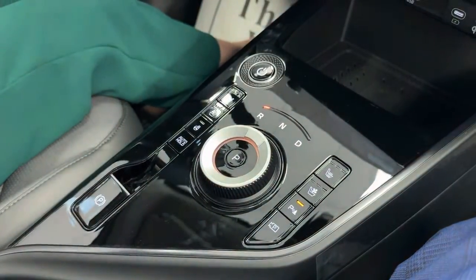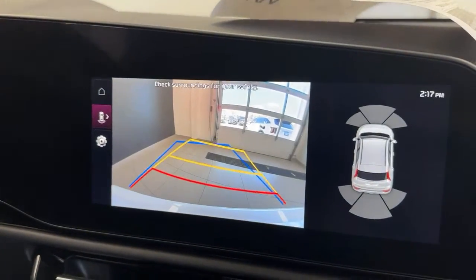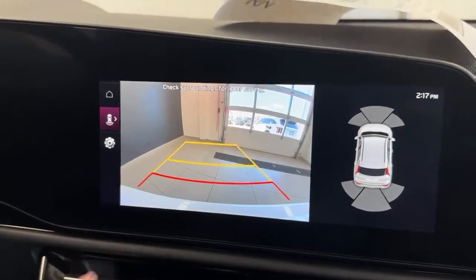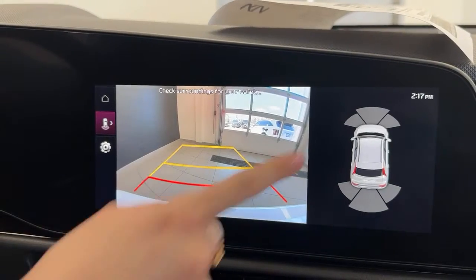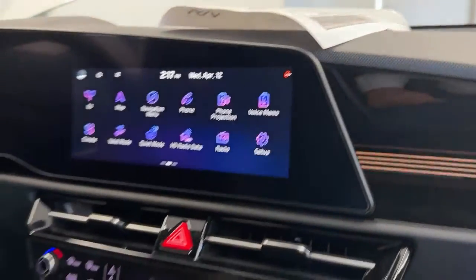And now since it's in reverse, it's going to pull up my backup camera. I just want to show you guys how crystal clear this is. So take a look. You have your parking guidelines, of course, which when you move your steering wheel, it'll move with you to show you exactly where you'll end up. But the quality is so good. You can see how dirty our floors are. You can see it's such a beautiful day outside. My mom's Sorento PHEV is being charged. And then your front and rear backup sensors, or backup and front sensors on the side. All right, we'll park that.